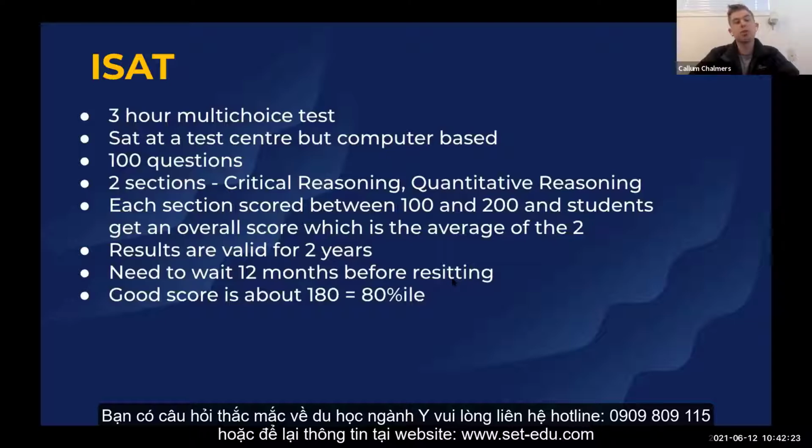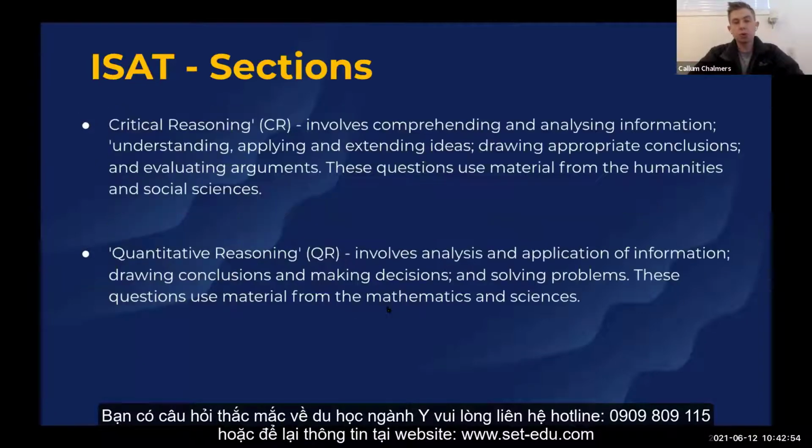So if you sat it in year 11 and got not such a good score, you would have to wait a full 12 months before resitting. So you've got to be careful when you sit the exam to make sure that if you want to resit it, you've got a full 12 months before the application deadline to allow you to sit that exam again in case you get a bad score. But you can sit it in year 11 for practice. And so a good score that's going to be super competitive is a score of 180, which is equivalent to the 80th percentile.